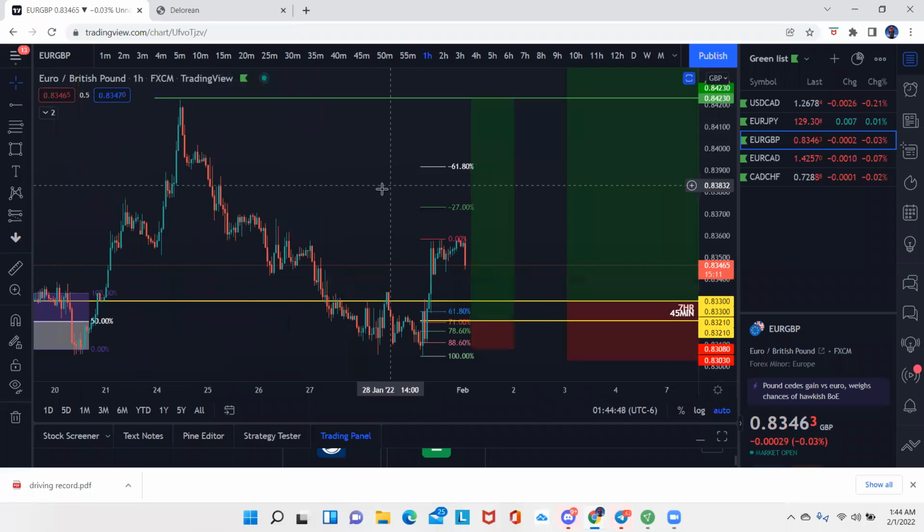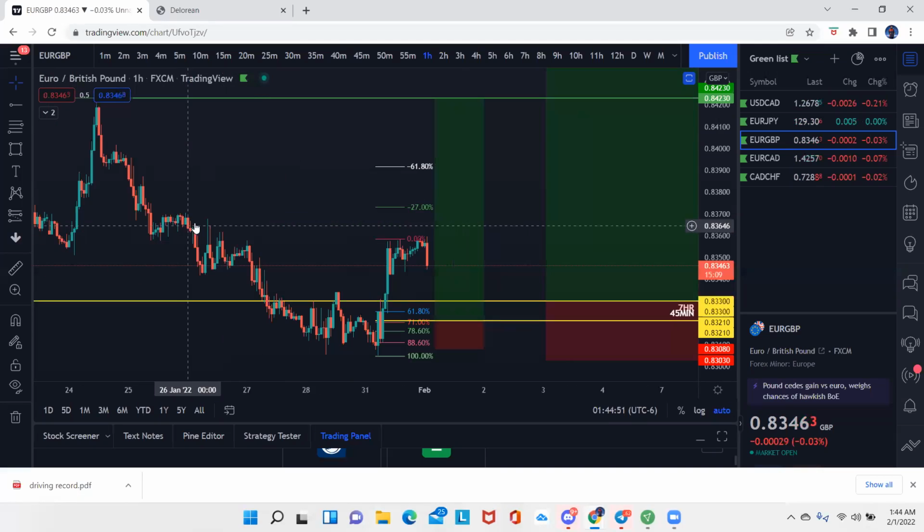Now, this is juicy right here, right? Let me break this down to y'all. Like I said, I'm gonna give this to y'all on the call, but I'm not gonna call this out. Just because I already have one of them. I already have the initial one called out, so I don't want to call out two trades on the same setup, which is basically gonna be the same entry, just with a smaller stop loss.